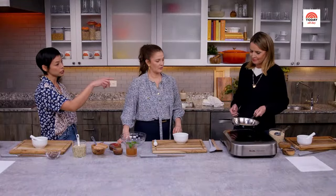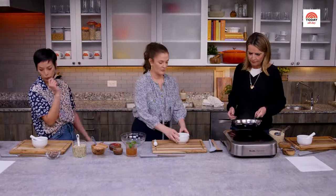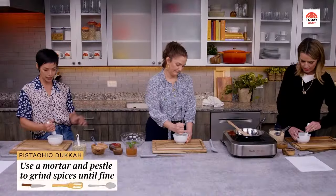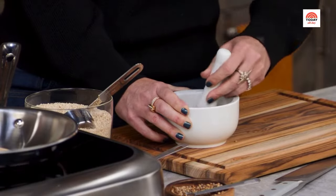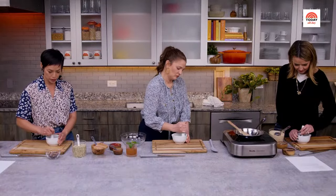Now what? You're going to divide the spices between your and Drew's mortar and pestle. What I like to do with spices is, instead of bashing immediately, I like to muddle in a circular motion, and that helps it break down. If you go in and you're bashing, it's going to firework spices everywhere. So I'm just kind of stirring? Could I start smashing now? Yes, I think so. And you can apply a little more pressure too, Savannah.